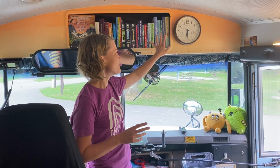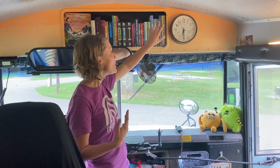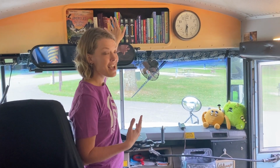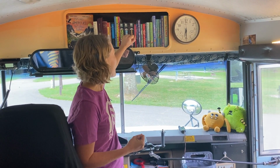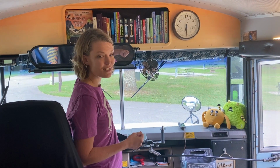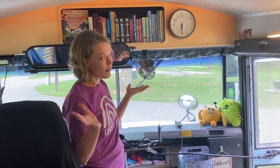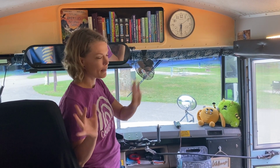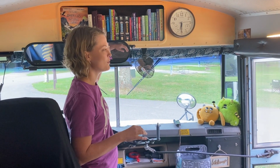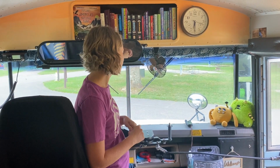So we have to have lots of school books and educational books and resource books to have with us on the road. So having a bookshelf was definitely a must-have for us. Bookshelf, we kept the mirror because then when I'm driving I can still see what's going on in back. I mean, Matt and Ryan and Elisa are really great about keeping chaos down, but it's really nice to be able to see what's going on. You can still be a part of the family and everything that's going on behind you.